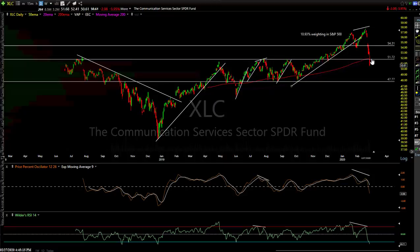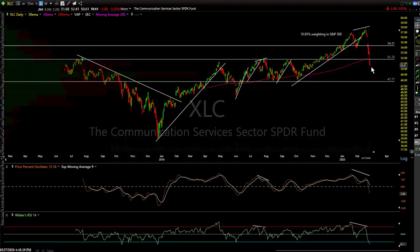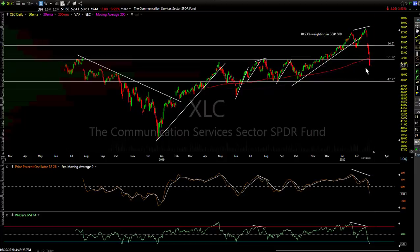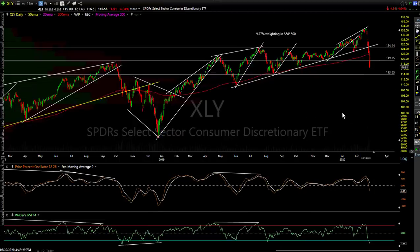XLC doesn't look good. Support 51.72 and the 200-day sliced right through. Week's not over, so maybe we snap back tomorrow. And if not, ugly looking chart. I don't have really solid support down there at about 47.77.